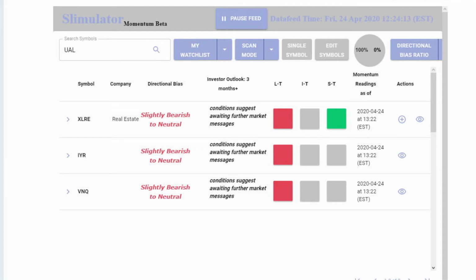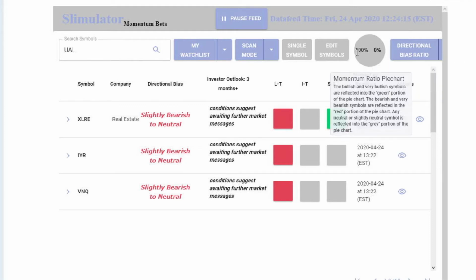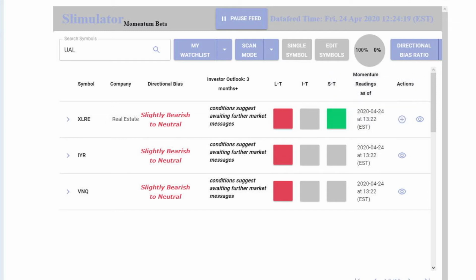And what you can see also is that the directional bias in here is neutral on all of these. However, the long-term conditions are negative, and that makes these all slightly bearish. And the things in neutral, or this little uptick right over here in the short term, really is fighting against a really negative condition, in my opinion. And I'm going to show you that as I go through some charts here.